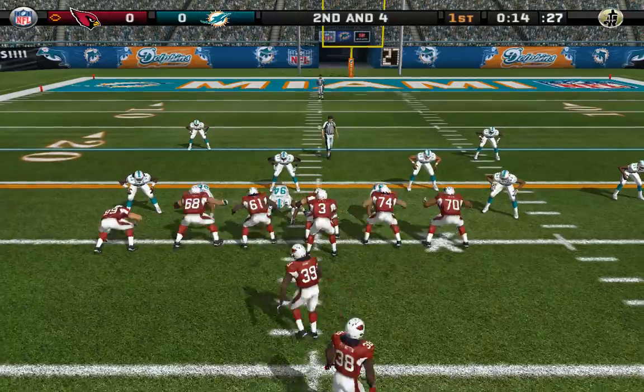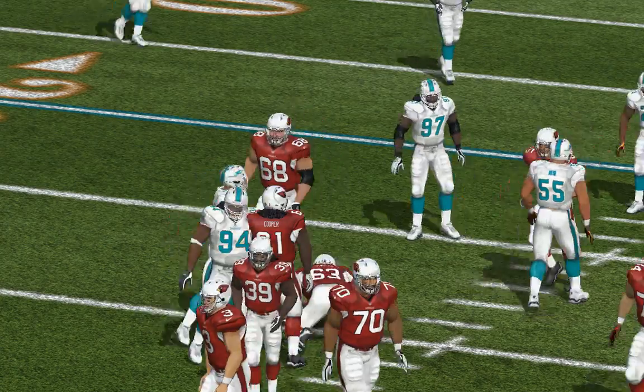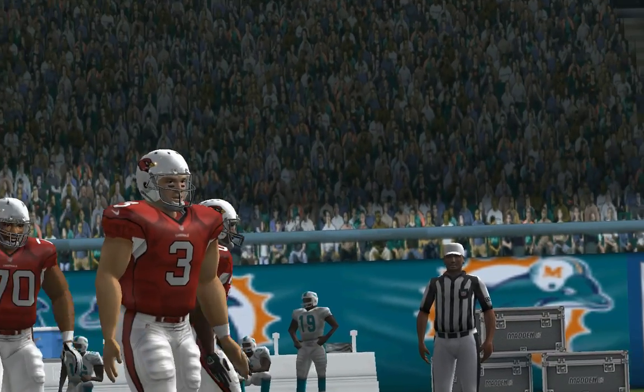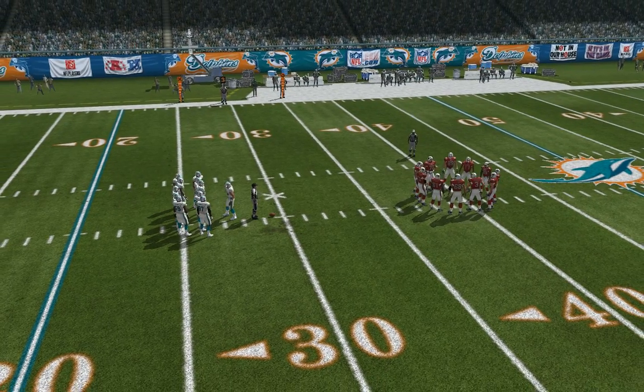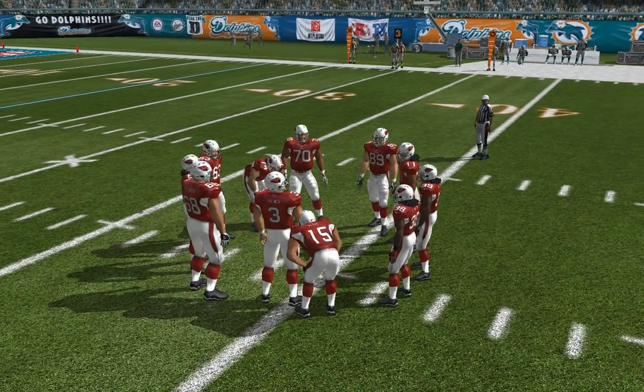Throws it. Down at the line of scrimmage. Number 55 had his hands up. He's a pretty good cover linebacker. He can run with most guys and he gets good position. Then he reads the pass and he makes his move. He'll drop a few like that one.